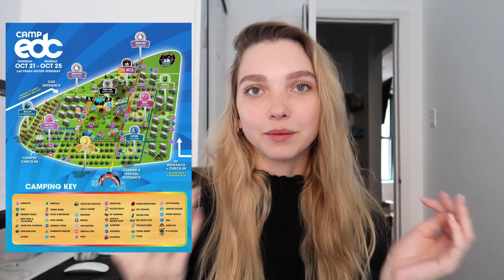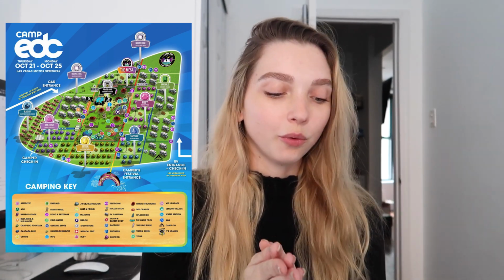But this is another thing: every time you leave the campgrounds and come back, including if you go to your car, you have to go through security every single time. We dropped all of our initial stuff off at our tent, and we got so lucky with our tent spot. We were in Sapphire, which I will pop up a map of here. Besides Desert Rose, the VIP camping, and the RV camping lot, we were the closest section to the festival entrance while still being Moonglow, so just GA, which was so amazing.